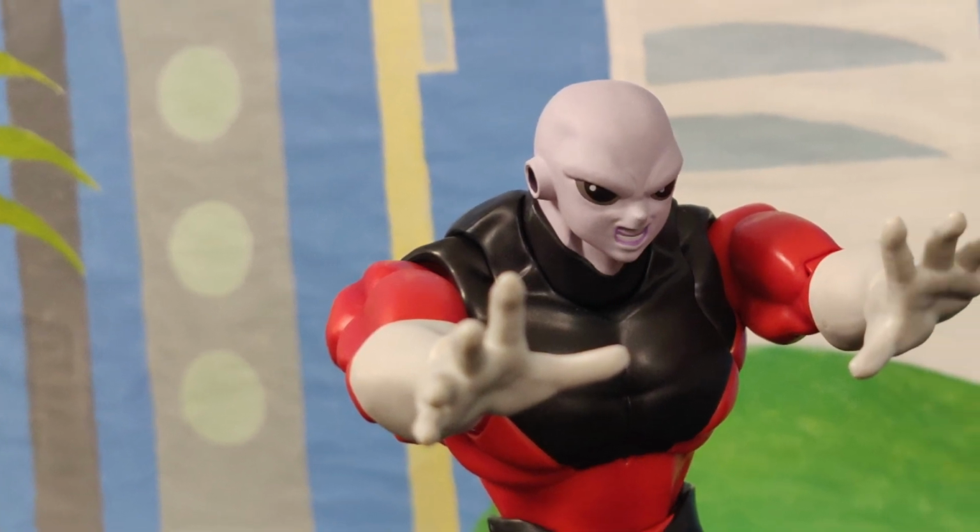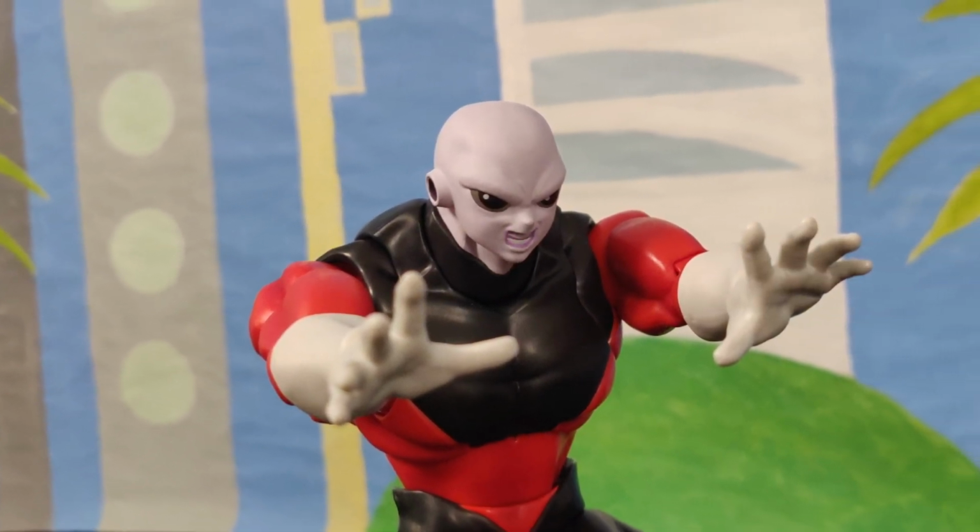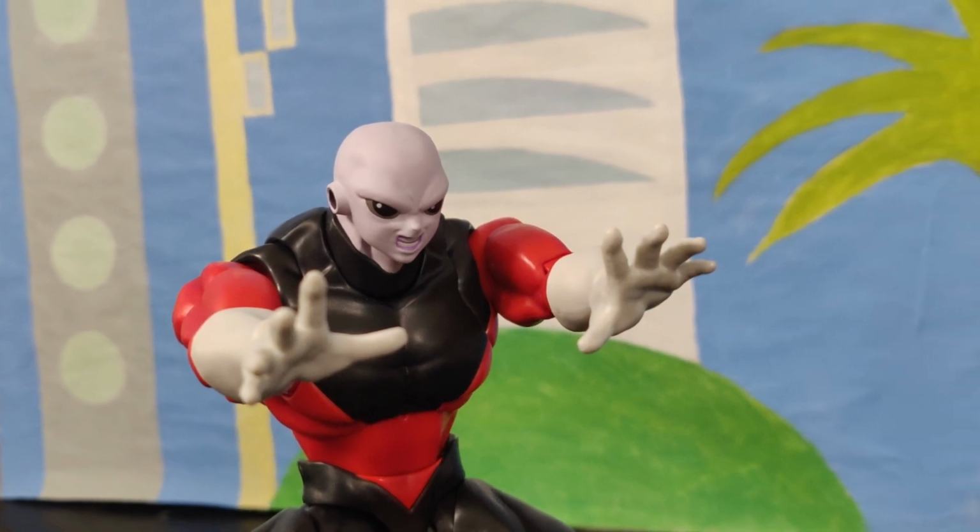But to sum it up for this figure, I think it's definitely a decent release, not too bad, and definitely worth getting if you need a Jiren figure.